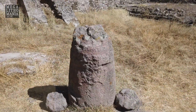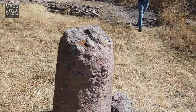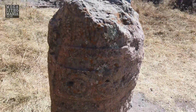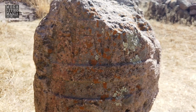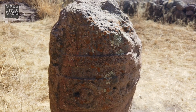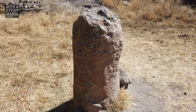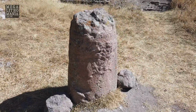So this is a bit of an anomaly here. You've actually got this statue, and it looks like a head wearing some kind of hat. You can see the top of the hat here, and you can see there are actually symbols on it. And then you can clearly see the demarcation between the hat and the lower part. And the face could have been on this side. It's been very badly damaged, but I'll keep filming.